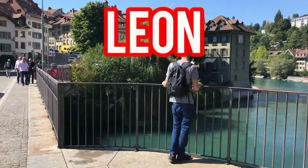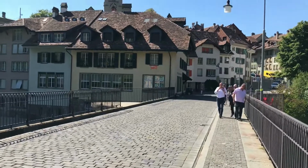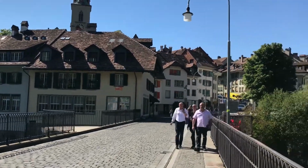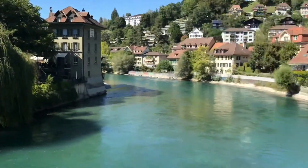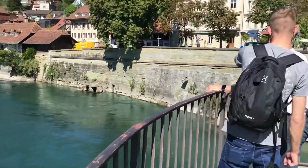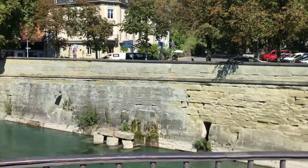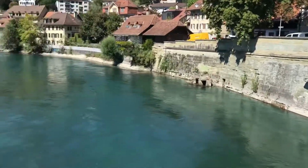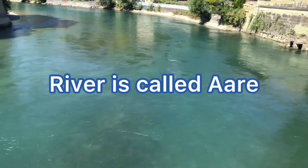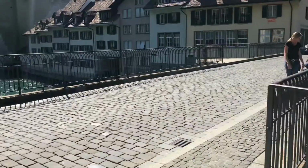We've arrived in Bern, capital of Switzerland, which is one of the best preserved medieval towns in Europe. It's on the UNESCO heritage list. This river, I don't know the name, but it's sparkling clean, straight from the mountains. Let's see what this very small capital city has to offer.